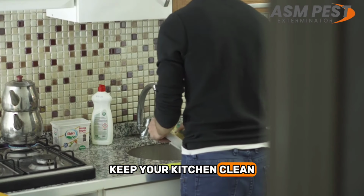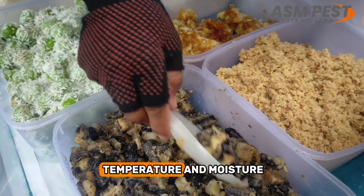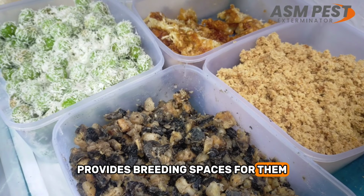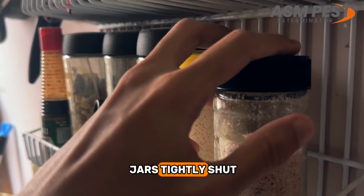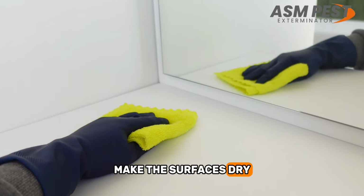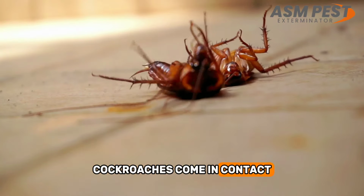Keep your kitchen clean so that there are no food scraps that attract cockroaches. Food trapped in warm temperature and moisture provides breeding spaces for them. Food containers and open foods appeal to cockroaches, so keep the food jars tightly shut. Make the surfaces dry and sprinkle boric acid powder in every corner like doors, around cabinets, and windows. Cockroaches come in contact with it and die.